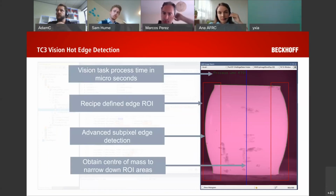What we're doing on the actual billet is looking for edges. We have a defined function block that we can call into our program and say, right, I would like you to look for this edge. At the moment, we're looking for left, right, and top.